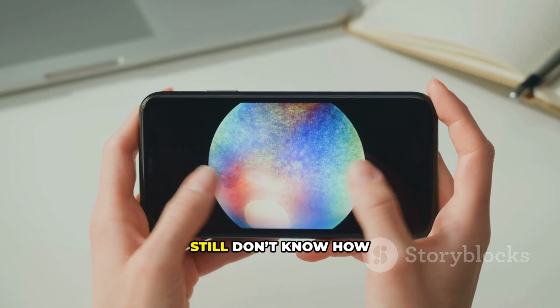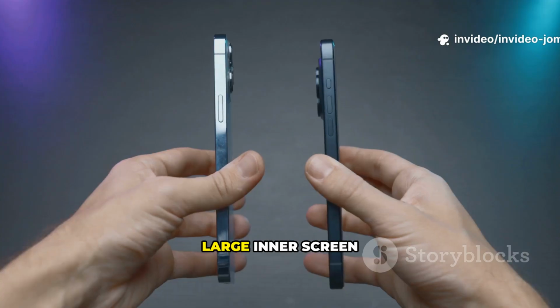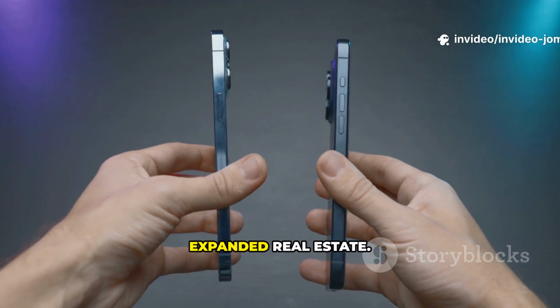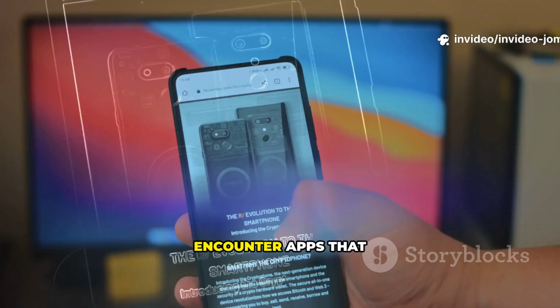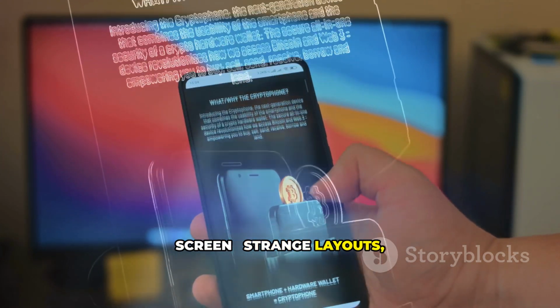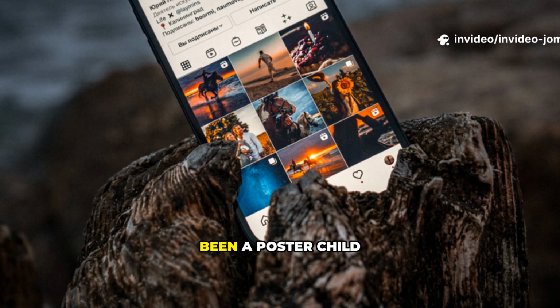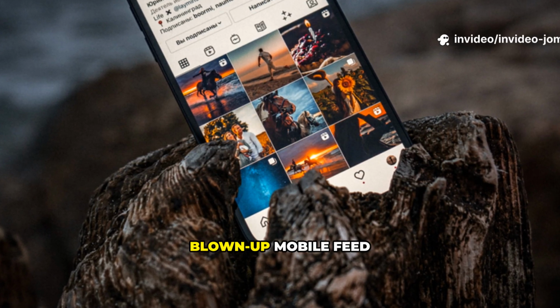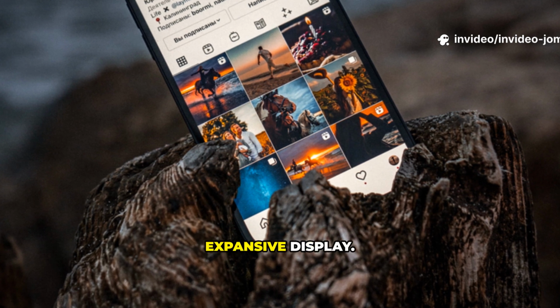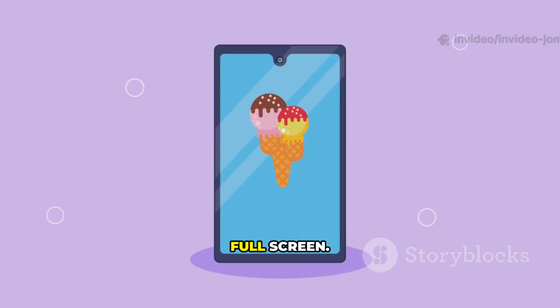Many popular apps still don't know how to handle the transition between the small cover display and the large inner screen, or properly utilize the expanded real estate. You'll often encounter apps that simply stretch to fill the larger screen. Strange layouts, pixelated images, poorly placed buttons. Instagram has long been a poster child for this issue, a blown-up mobile feed that wastes the expansive display. Other apps show black bars on the sides, failing to use the full screen.